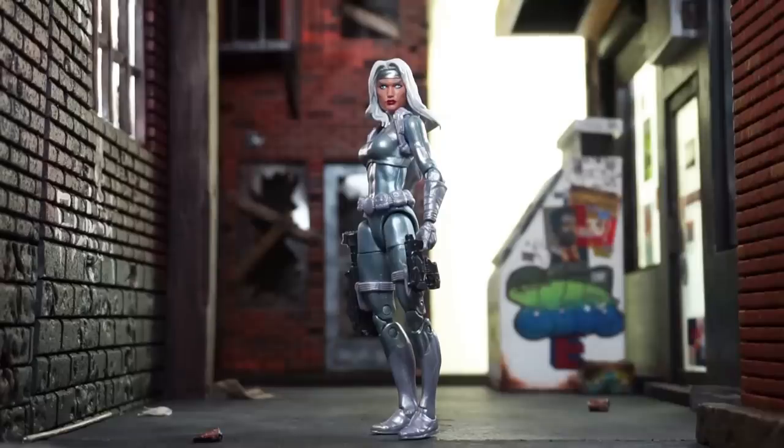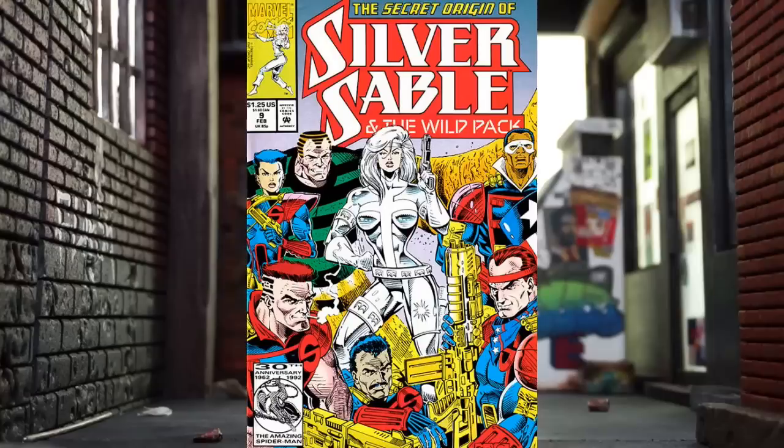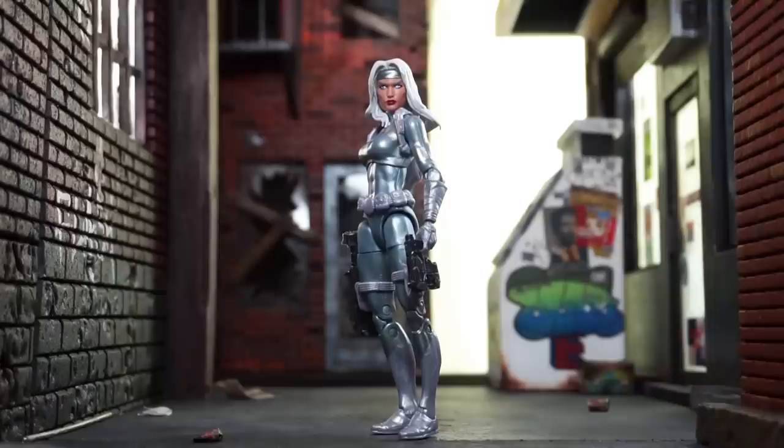Up next is female number 2 of 2 from this wave, Silver Sable. Her bio reads, fearless mercenary Silver Sablinova makes her mark as a skilled martial artist and lethal sharpshooter. So this is an old school character, definitely a Spider-Man supporting character, and I think this is one that people wanted to see for quite some time.